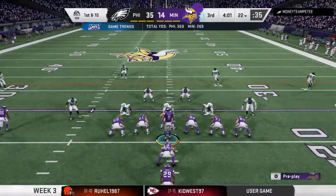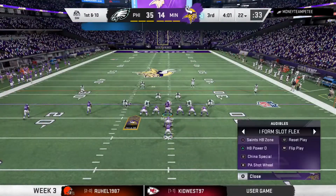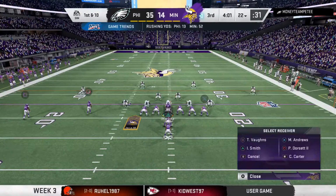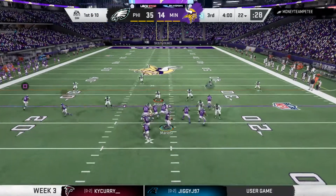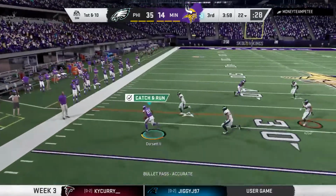Here are the Vikings now to start their next drive. They did what they had to do to start this 3rd quarter, went down, got the touchdown to cut the lead, but the matching touchdown a moment ago, and we're right back where we started at halftime. Yeah, you're exactly right, partner.